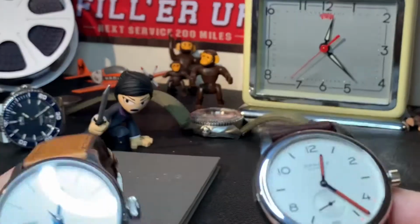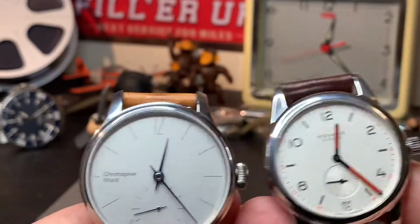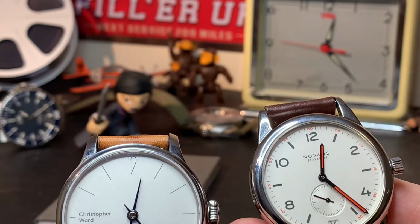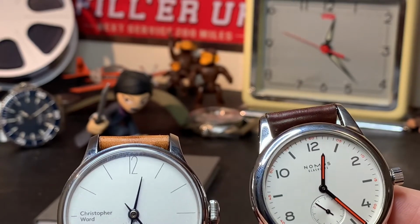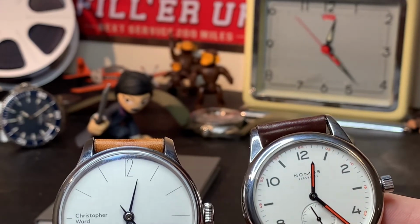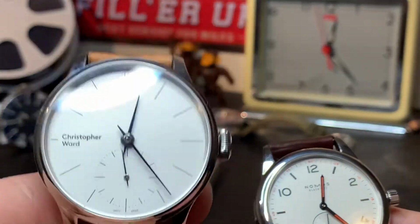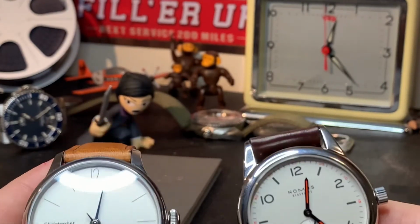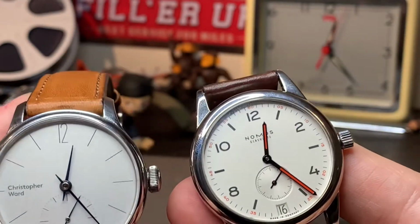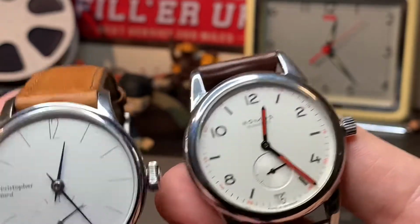So again, we get back to who wins the battle of these two watches. Honestly, if I had $1,000 and I was going to spend it on which one would I get if I could get them both for $1,000 without knowing any of the brand history or anything, I'm going to honestly say probably the Christopher Ward. But the fact that I do know about the watch's histories would make me lean towards the Nomos. And I know that's not helping you guys out much, but that's the honest truth.